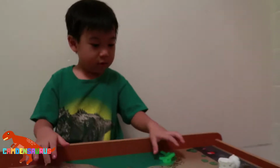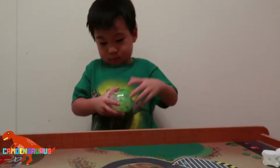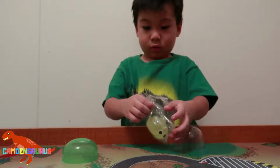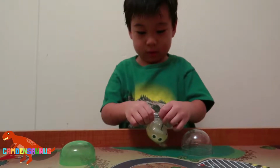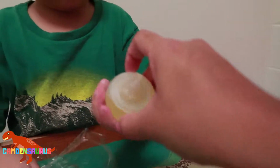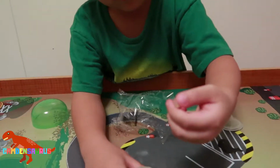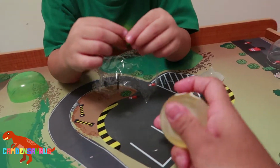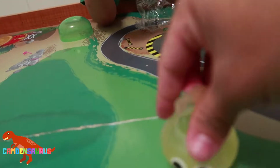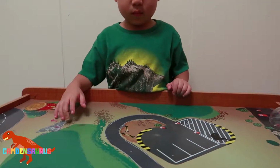Okay, here's a big one. I think I know how to open it. What is that? I don't know. Cool. I see two eyes. Is it slime? No. Let's open it up. It is slime. Maybe like this? It's not slime at all. It's not slime? I think it's putty. It's putty? Yeah. Does it glow in the dark? Yeah. It's a red one.